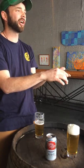From start to finish, once it gets into the package, we've got cans and kegs. We recently made major upgrades to our kegging.